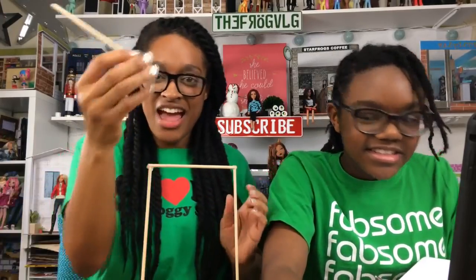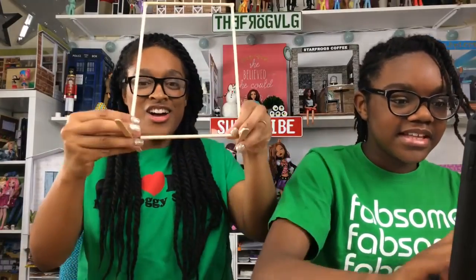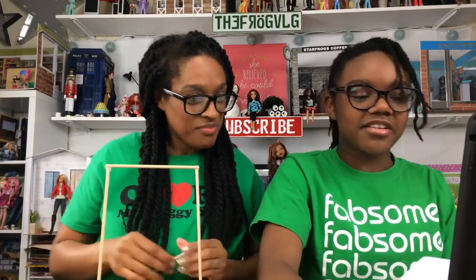Okay, take the other half of the wooden dowel and glue it across the bottom. Let's see. Like so. Yes, it was just glitching out. We can do this now.